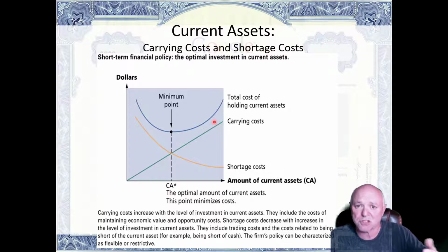For example, we have to store those goods. We have to store the inventory. We have to insure it. We have to provide security. There may also be obsolescence and spoilage, the more that we have. Theft could be another factor. So if we start off with no inventory, we have no carrying costs if we're over on the early part of this line. And if we have too much inventory, we're probably way up here. We have spoilage, obsolescence, high carrying costs.